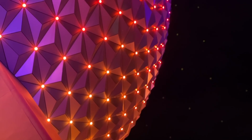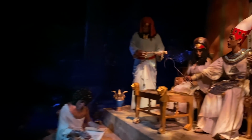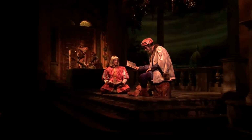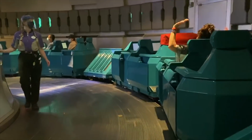Eventually, too, we're going to see Spaceship Earth go dark for a bit as it prepares for a major refurb. But again, Disney hasn't said a lot about when this will happen. They originally announced it was supposed to go down for multiple months, like a year and a half or something like that. And then all of a sudden, COVID hit and Disney's like, okay, never mind. So it will be coming. We just don't know when.